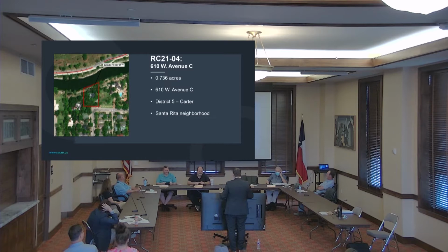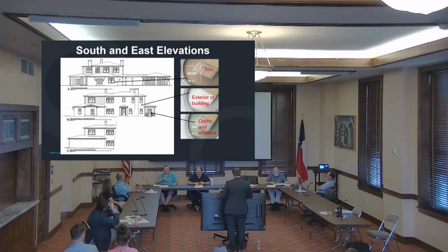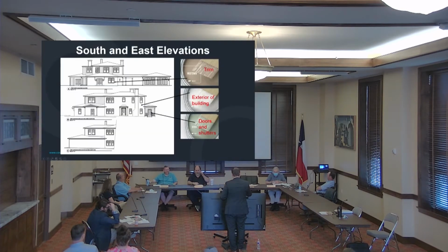And what they want to do is just make some additions to the home. They still want to preserve the main structure of the house, but just add on to it. This is District 5, Lane Carter, in the Santa Rita neighborhood. This is looking at the floor plan and the site plan. So the first thing that they're doing is they're adding a garage along the side of the front of the house and a breezeway. So that's the first thing.